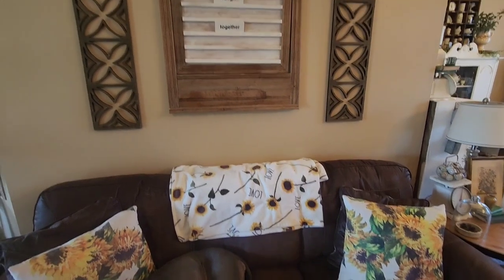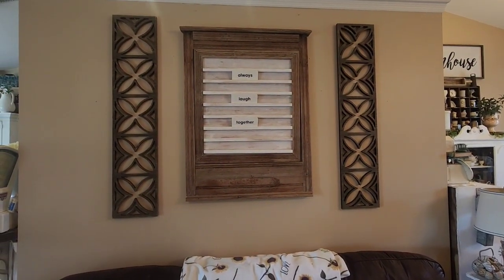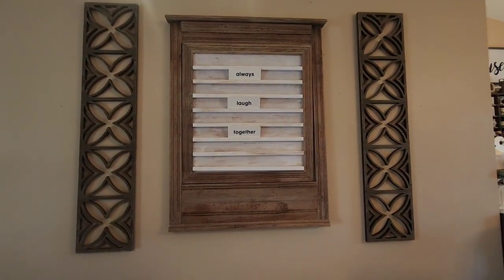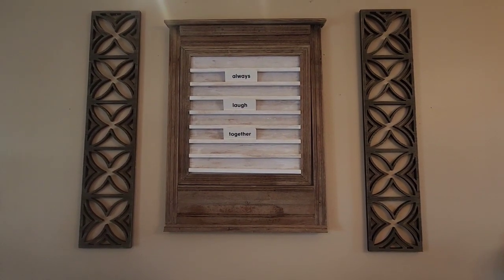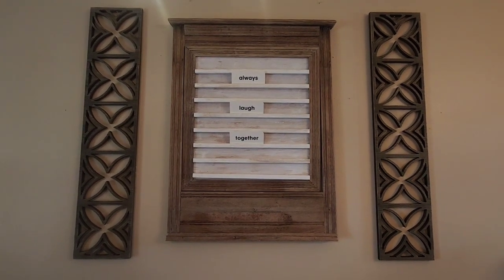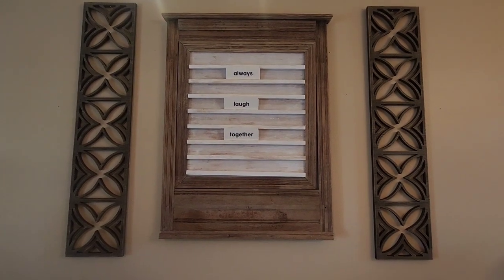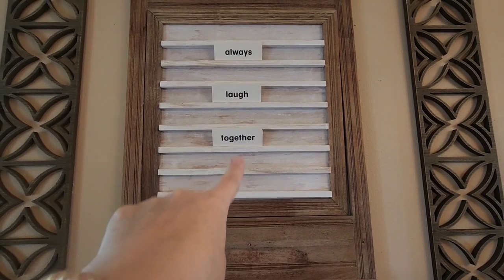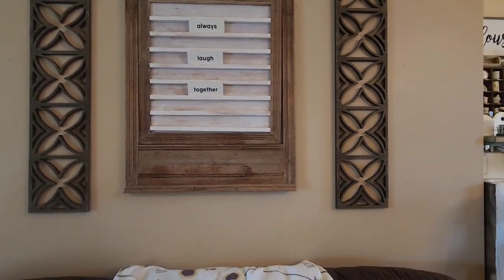I know it's not straight. Well, it's straight. It's just not equal apart. But anyways, I hung these two architectural pieces on either side of my vintage board that I made. And it just gives it a little bit more pop. It's not so plain and then that huge thing's on the wall. So these are little thrifted word cards. So I just used them for that.